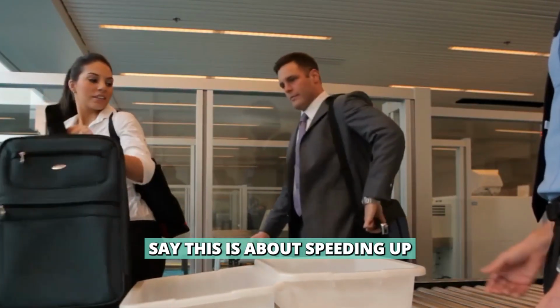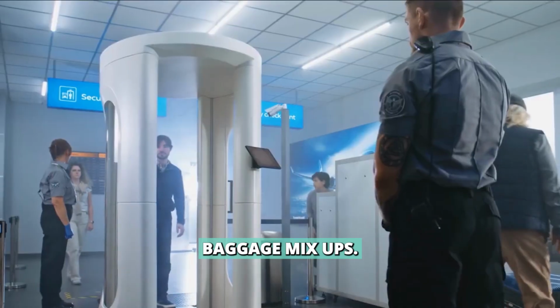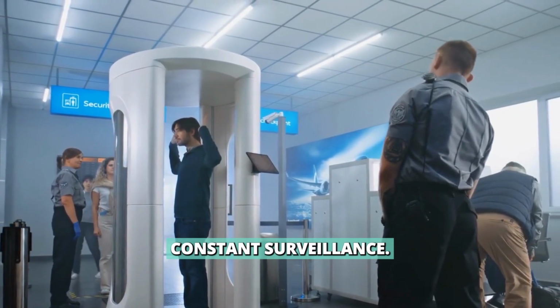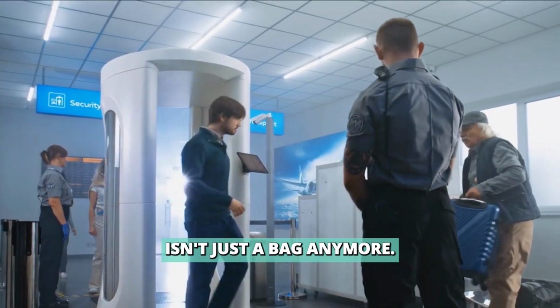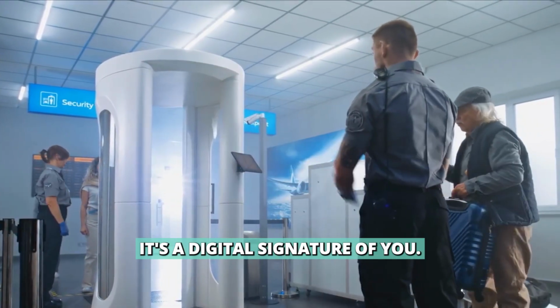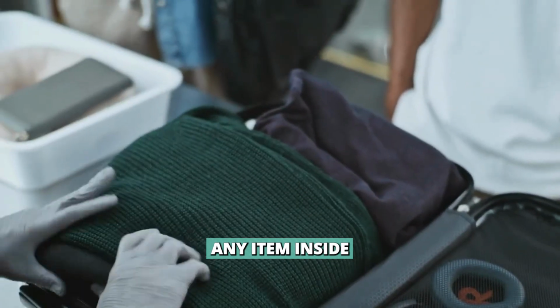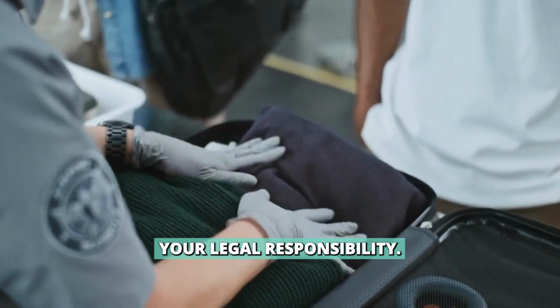Security officials say this is about speeding up screening and preventing baggage mix-ups. But critics warn it's a massive step toward constant surveillance. Your carry-on isn't just a bag anymore, it's a digital signature of you. Here's where it gets real. Once your bag is linked to your face or fingerprint, any item inside that bag is automatically your legal responsibility.